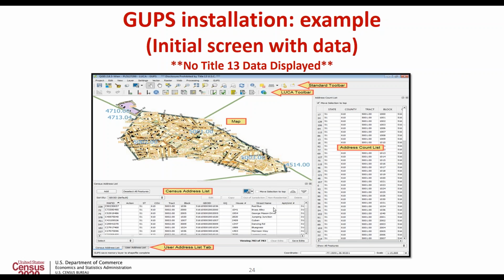So much like an Excel spreadsheet, for those of us that are not active GIS people, you can just double click within the street name, and this is actually Red Bus Road, make your edit, type it in. When you click out of the cell, it will appear in bold, indicating that you've made an edit. And then you can click Save Edits here, and it will go back to the regular text.